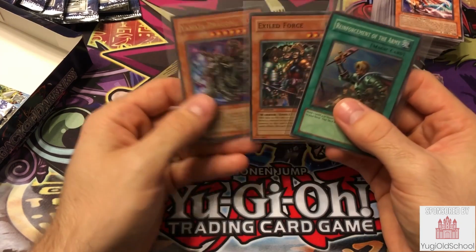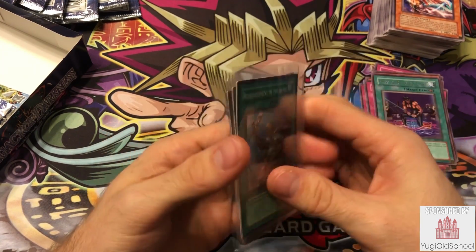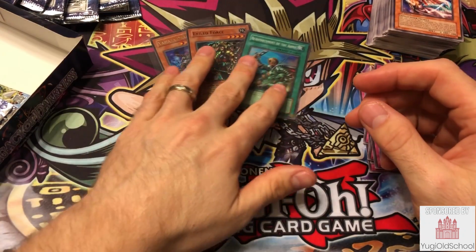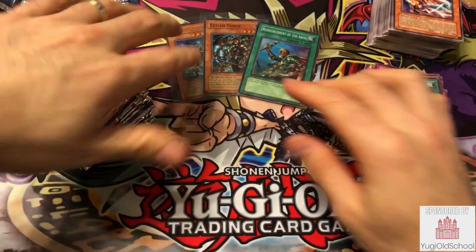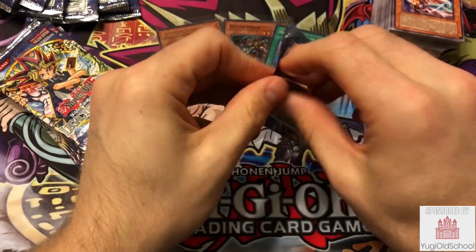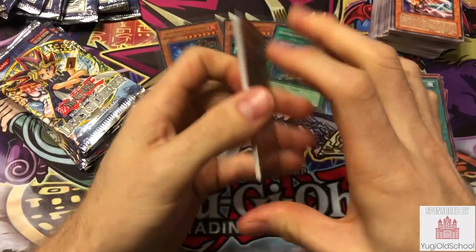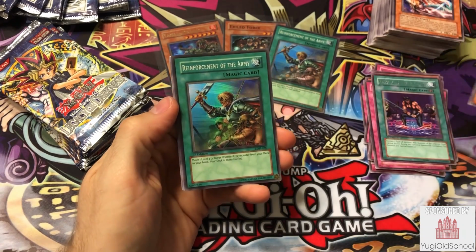We got a Yamada Dragon, so we got a nice ultra rare, and then Exile Force and Reinforcement of the Army. So hopefully we can at least repeat this on the left side. Maybe there will even be a Yata. But if not a Yata, at least a Yamada. Anyways, so left side. Oh, another Reinforcement of the Army.